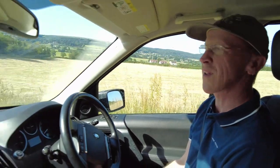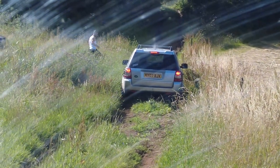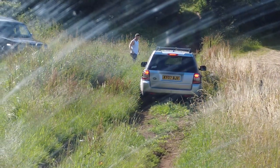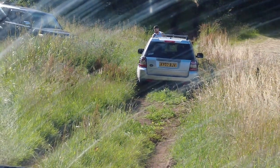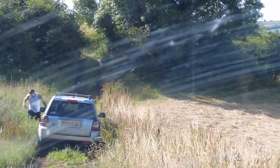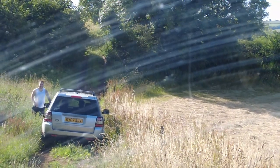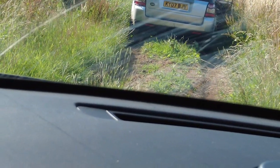So should we consult what the problem was with this Freelander, or is he just going to take another run up at it? What is the deal? Come on, Freelander. Tyres are a big one for this one because we found. Yeah, it's grip momentum, but it depends how boggy it is down the bottom there. Is he bottomed out now? Oh, I think I've got something hanging off my car, George. Let's go and have a look.